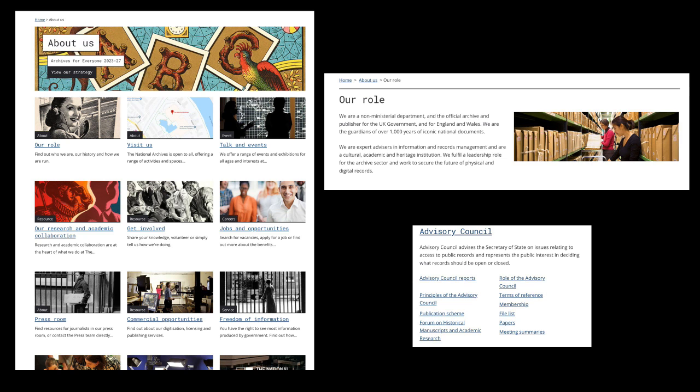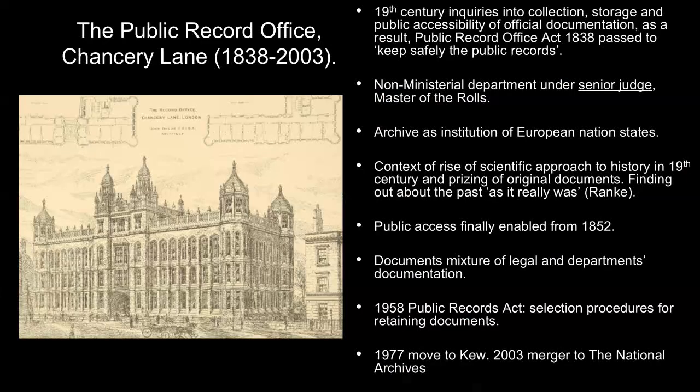You also had the key point in 1958 where you had the Public Records Act, where tons of documents were destroyed and were filtered out, and this was a key moment in the self-censorship of the archives and selective purging and retaining of documents. You have the building in Kew, which was built in 1977, and only in 2003 a couple of different groups merged together that gave it the name the National Archives.